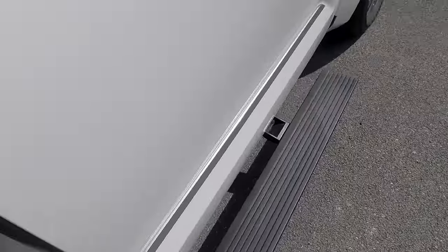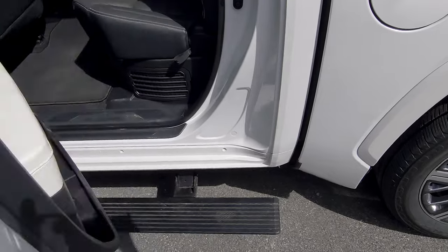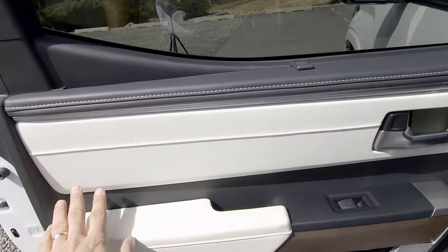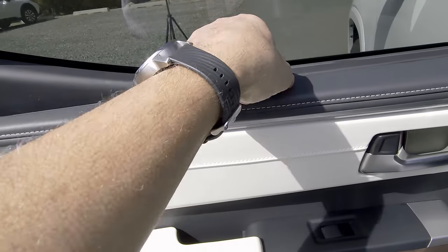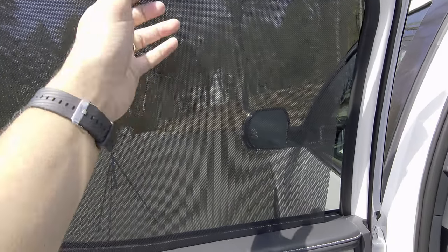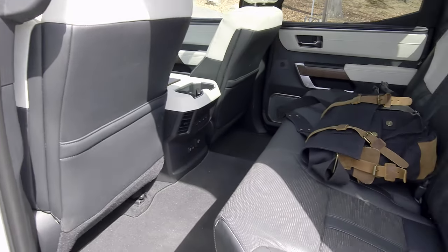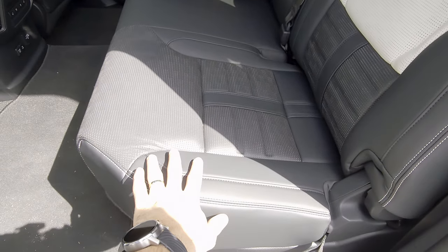That's the power step. Every time you open the door, it reclines to guide you in and out. And back here, you do have the same materials as in the front. More of that beautiful white leather. This has a built-in sunshade, which is very nice for the kiddos and anybody who wants to sit in the back and not be blinded by the sun. Because this vehicle is the hybrid version, the battery lives underneath the seat.